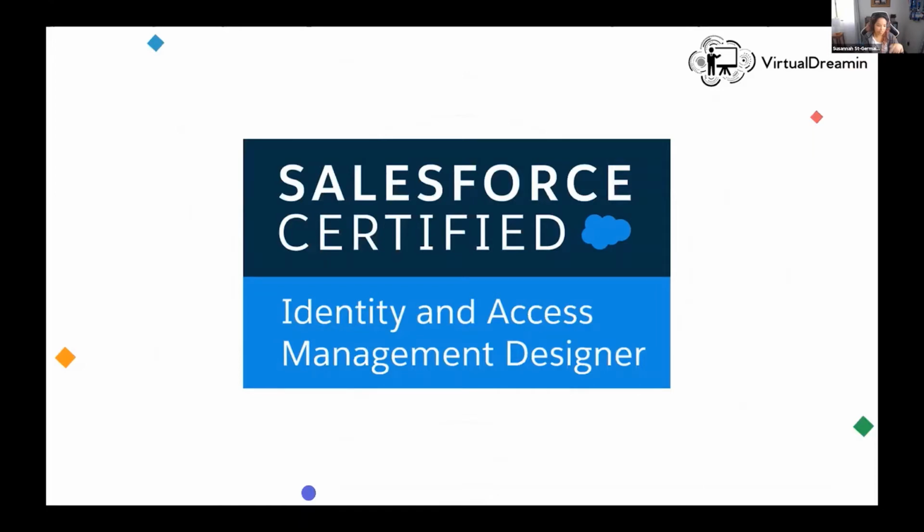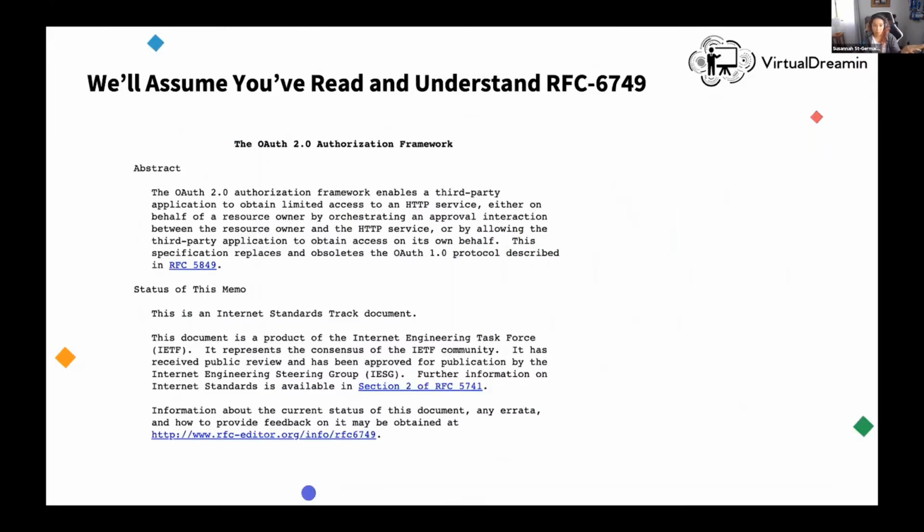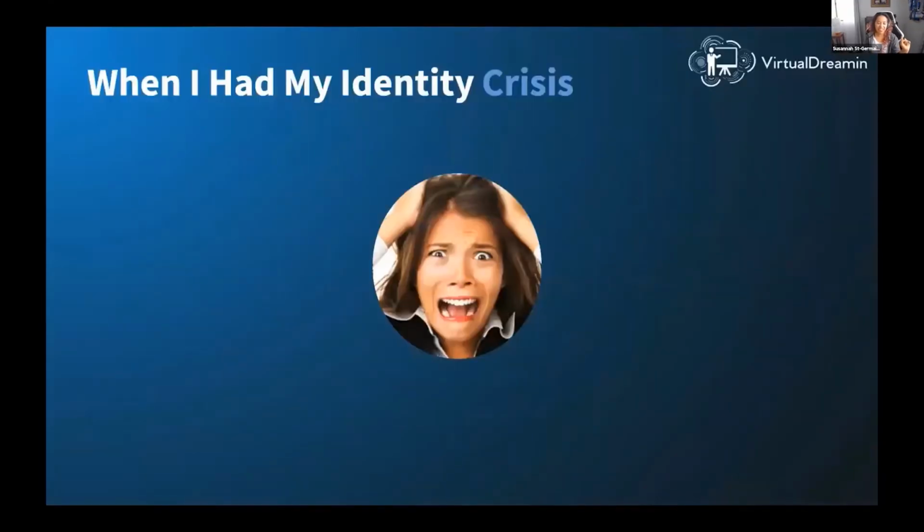But before we get started, I do just want to make sure we're all on the same page and baseline that we're going to have this pretty technical discussion, and we're going to assume that you've all read and understand the RFC 6749 OAuth framework. Just kidding. Actually, I have a funny story.